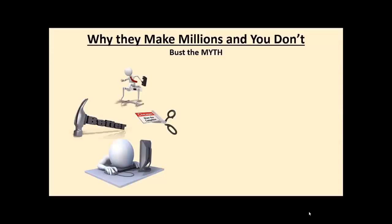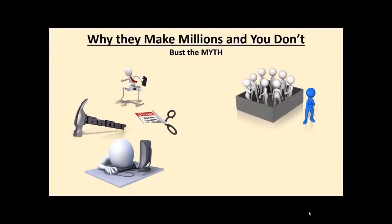My 95 luminaries took a different tack. They said, I no longer follow that myth. Here's what they do. You see all those people over there in that box that are competing on better, faster, cheaper? I am different. When you're different, you have no competition. When you're different, you can charge a better price. Matter of fact, many of my 95 luminaries charge more than the people in their industry. When you are different and you are unforgettable and you are irresistible, people are excited and can't wait to talk to you. That's why prospects chase luminaries.